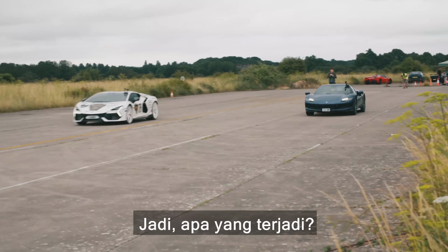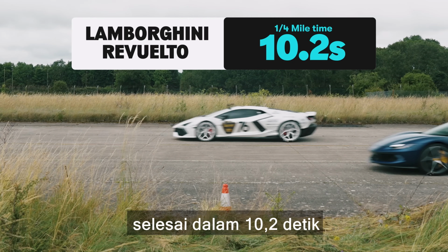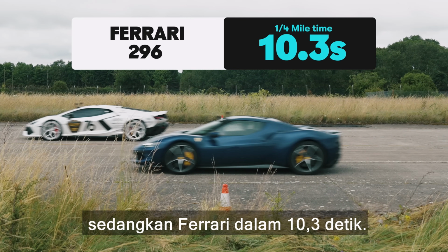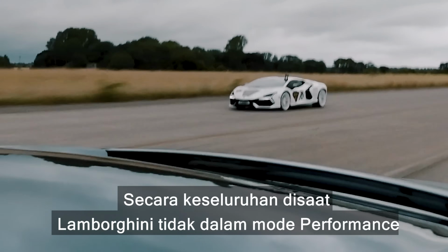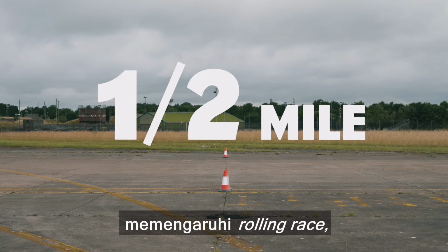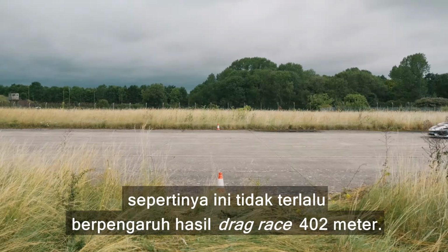So then what exactly happened? Well, the Lamborghini won, crossing the line in 10.2 seconds, while the Ferrari took 10.3 seconds. Overall, it appears that while not having the Lamborghini in performance mode did affect the rolling races, it didn't seem to massively affect the results of its standing quarter mile times on the day.